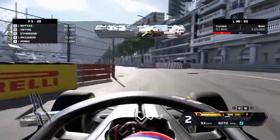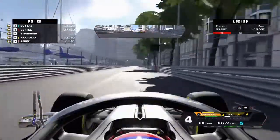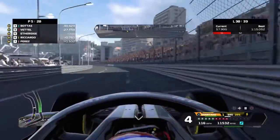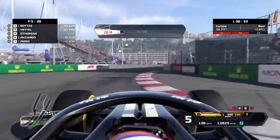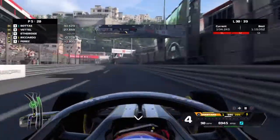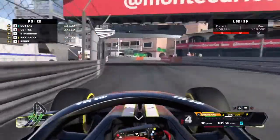Let's just see what I can do. Bottas and Vettel so far up the road, they're pulling away 2-3 seconds a lap now, really. It's all about keeping these cars behind us and seeing if we can somehow, for starting 18th for the Monaco Grand Prix, finish in the top 5.